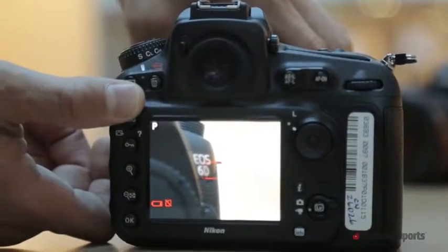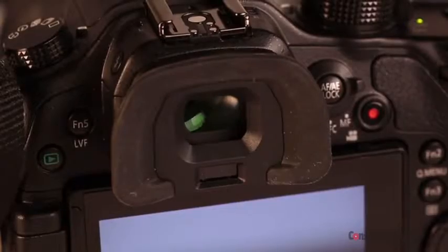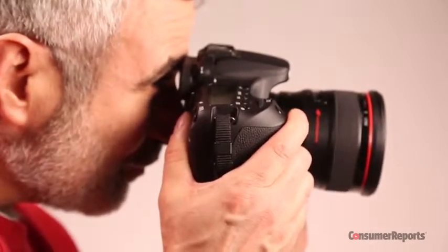Most cameras now have digital displays, the screen on the back of the camera that lets you frame and review your photos. Some even have touchscreens like those found on a smartphone. More advanced cameras may also have a viewfinder to frame your shot. These can be really helpful when you're shooting in bright light and can't see the image on your display.